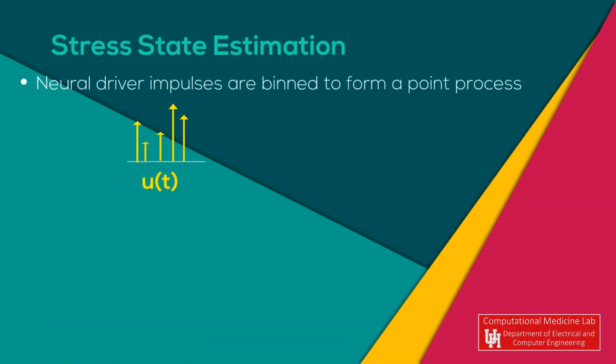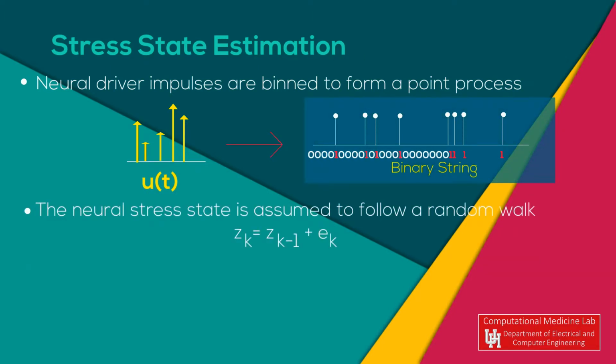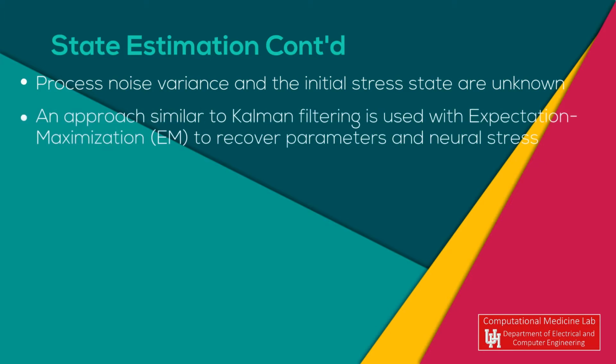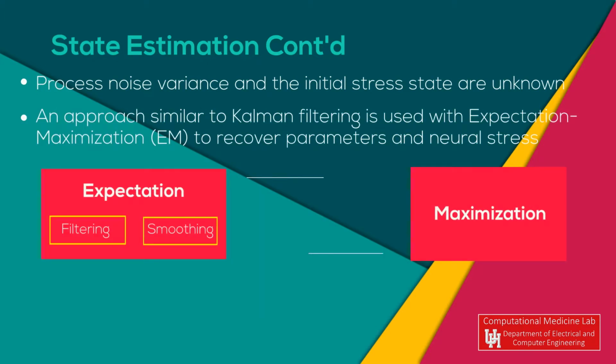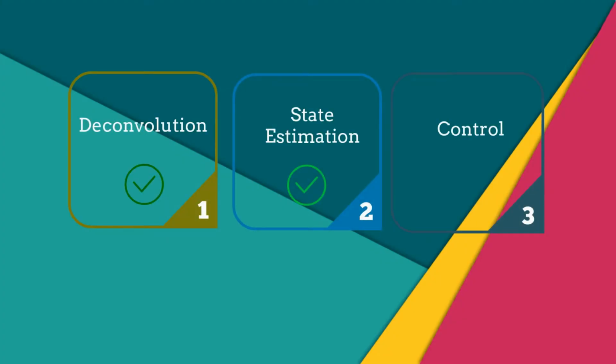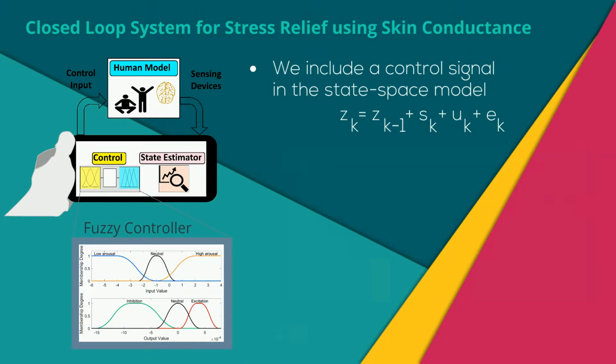We relate the neural stimuli to stress through a statistical model and use it to figure out how stressed out a person is. We use state estimation and expectation maximization to recover a person's stress profile from their skin conductance. Fuzzy logic control can be used to model stress management.